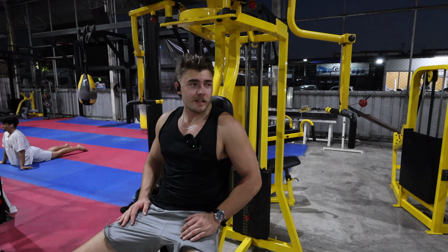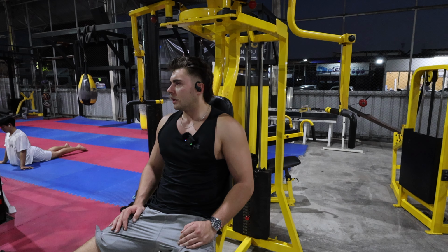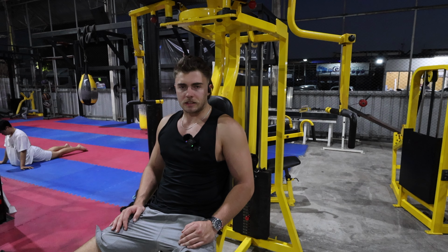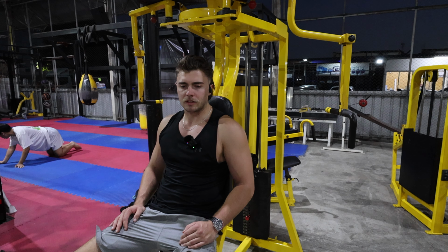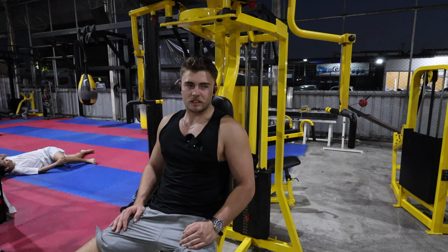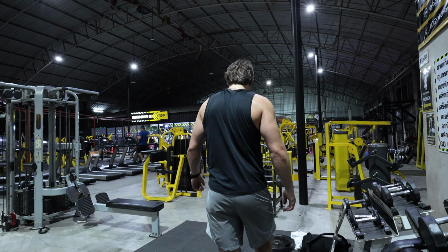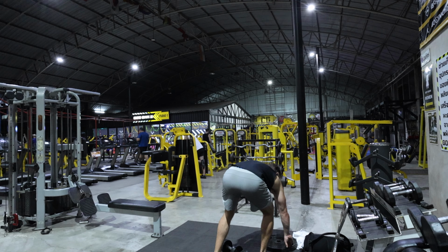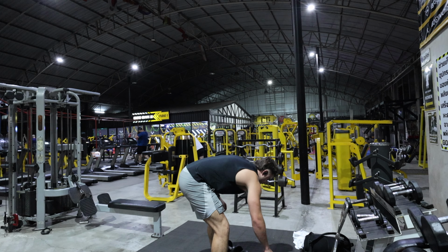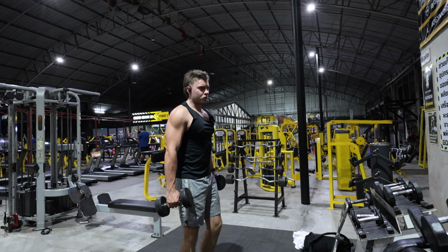I've found, for me, two sets and a drop set at the end on most chest exercises seems to be the best for a pump. So usually I stick to that. Righto, we're gonna hit a couple lat raises and some front plate raises to build these luscious delts.